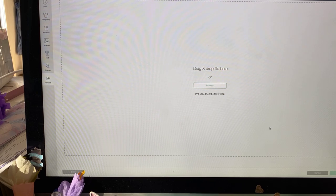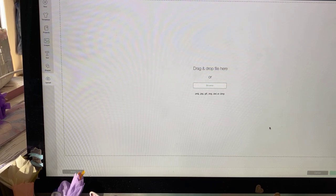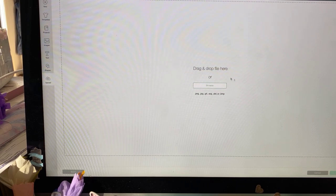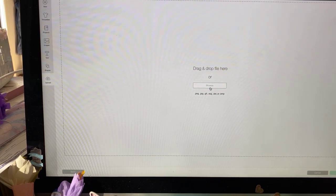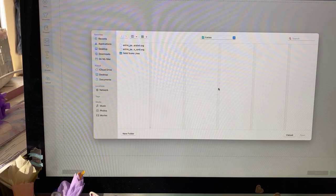Okay. This is the same procedure that you would do for SVG cuts, things that you purchased on Etsy, things that you purchased for Dreaming Tree, same procedure. Everything outside of Design Space has to be pulled into Design Space, okay? And you can either drag or drop, but in this case, I'm just going to hit Browse. And it's going to take me to a browse folder.